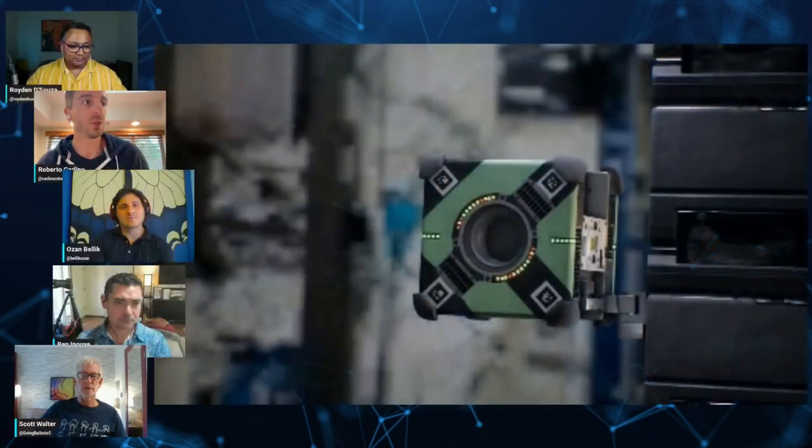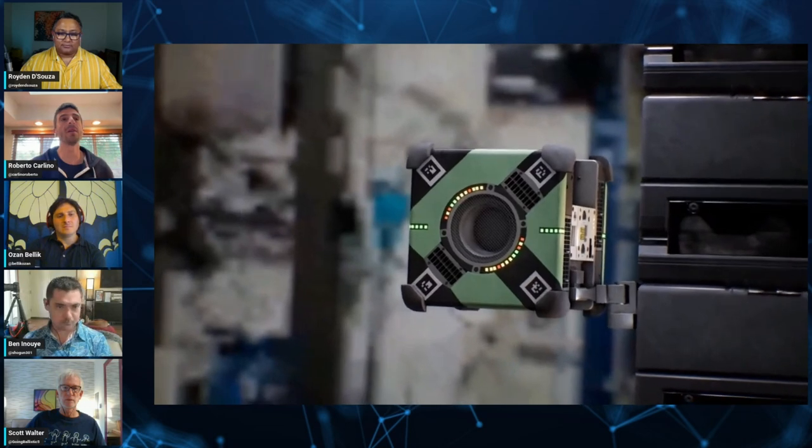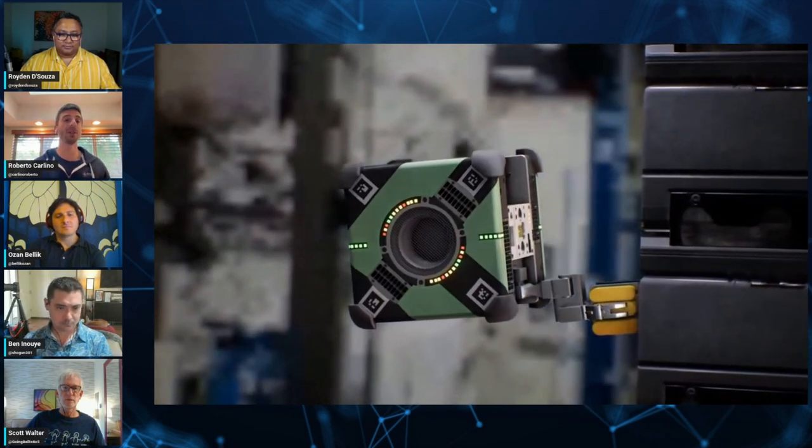Okay, and so do you have to make sure that there are really strong references in each room? If you get rooms that start to look the same, or if the walls have a repeating pattern, does it get lost? Yes and no. One of the biggest challenges for us was to deal with the very, very dynamic and changing environment of the ISS.